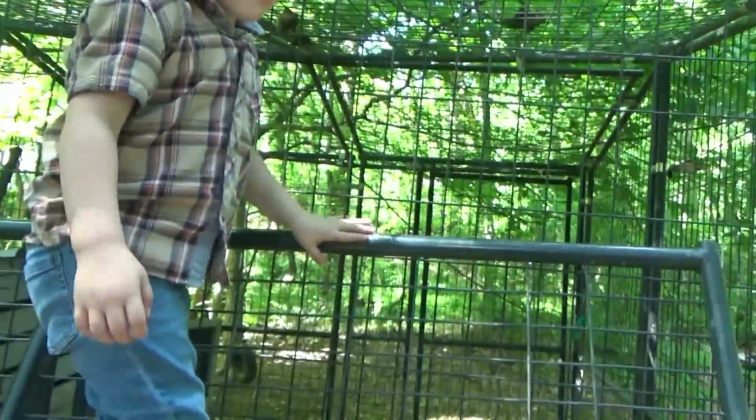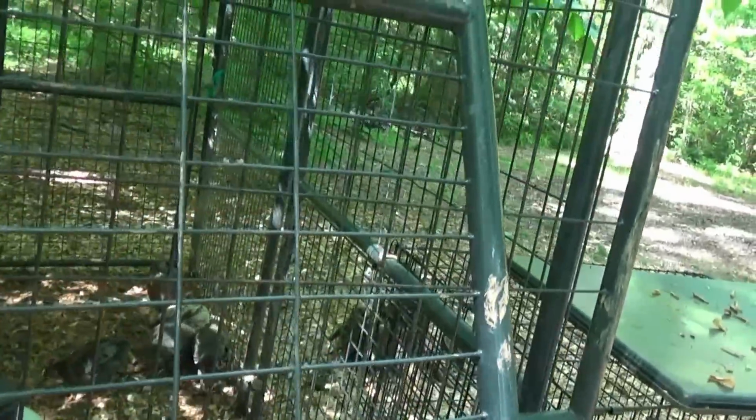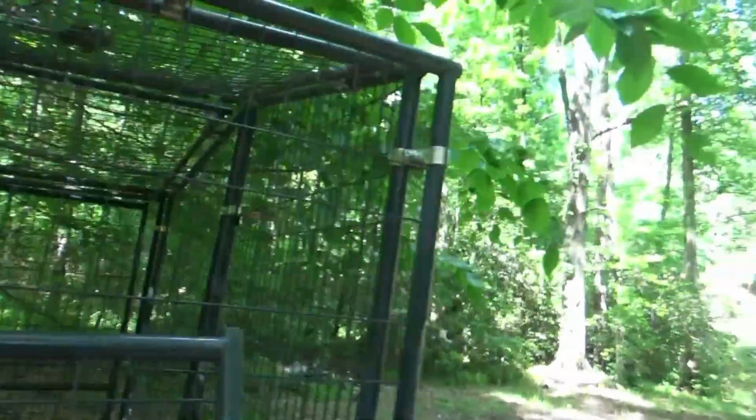Do you want to come up to my tree house? Oh yeah, I'll come up to your tree house. Let me see if I can. Oh, I think I'm too big. We've been looking for a tree to put a tree house in. That should be our summer project, a tree house.